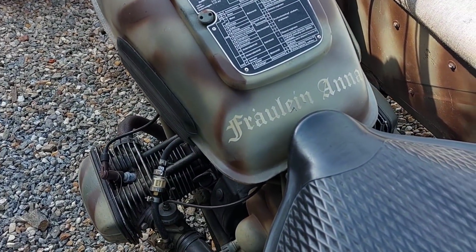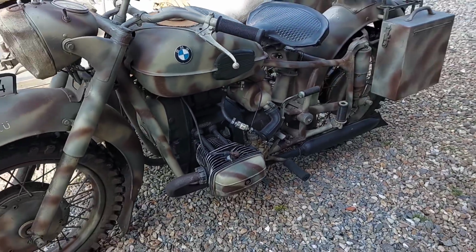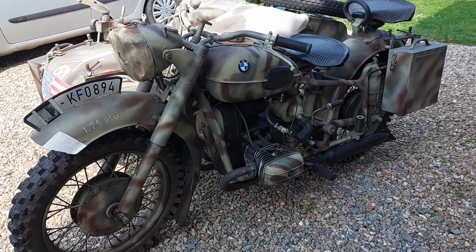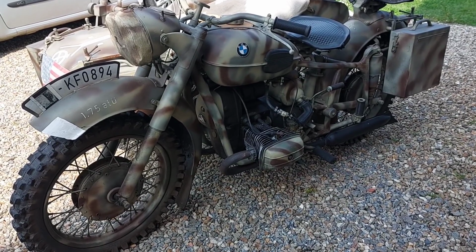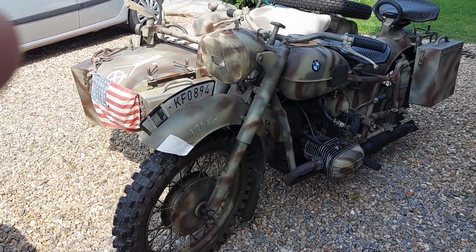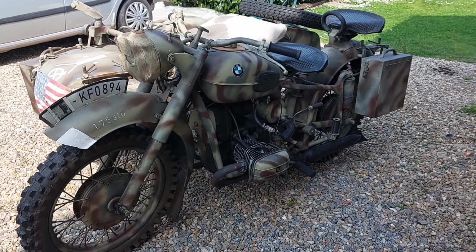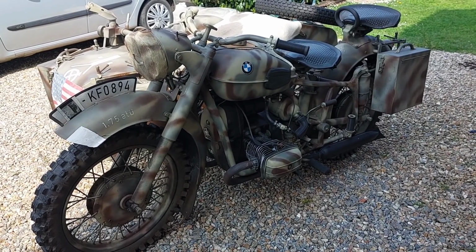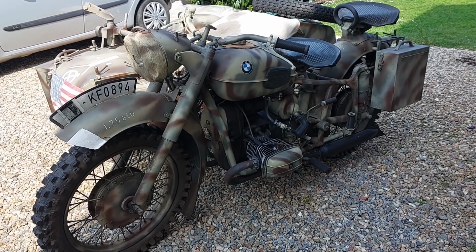My little homage to Anna, there, Fräulein Anna. So I've got a photograph of an American GI who, during the Normandy invasion, liberated one of these bikes from one of the German defenders of northern France. Hence why he marked it up with an Old Glory on the front there, and then used that as his transport. So when this goes to events with us, it's got all the bags, and I try and mimic that picture as closely as possible, which is why there's an American GI riding around on a German World War II motorcycle.